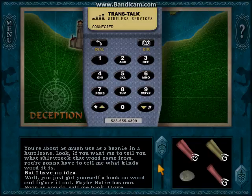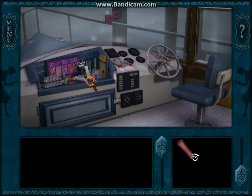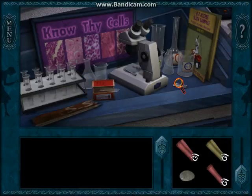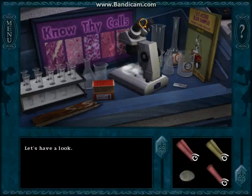I love checking out stuff like this. One slice of wood. One glass slide. There. This is going to look so cool under the microscope. Let's have a look.